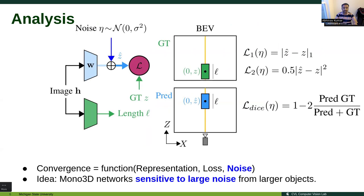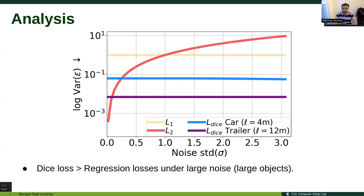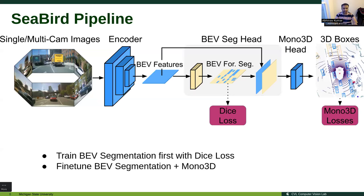We can conjecture that convergence is a function of representation, loss, and noise, and monocular 3D networks are sensitive to large noise from larger objects. We find that dice loss outperforms regression losses under large noise from large objects. Based on our theoretical findings, we propose the SeaBird pipeline. SeaBird pipeline takes BV features and appends BV segmentation head and 3D detection head sequentially. It trains BV segmentation first with the dice loss and then fine-tunes BV segmentation and the 3D detection heads.